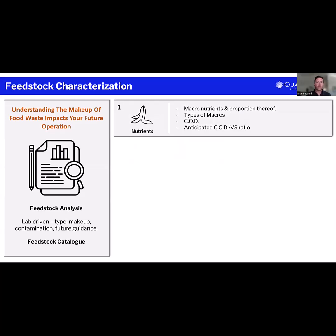What we look at when we do feedstock analyses is nutrients, obviously macronutrients and the proportion thereof, fats, proteins, carbohydrates, types of macros, right? Not all macros are created equal. Chemical oxygen demand, or what we like to call the calorific value of our food waste, and the anticipated COD versus the volatile solid ratio, and determining the downstream impacts of that food waste stream into our process, right?